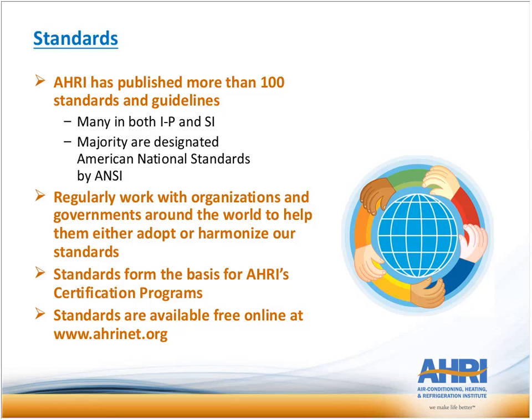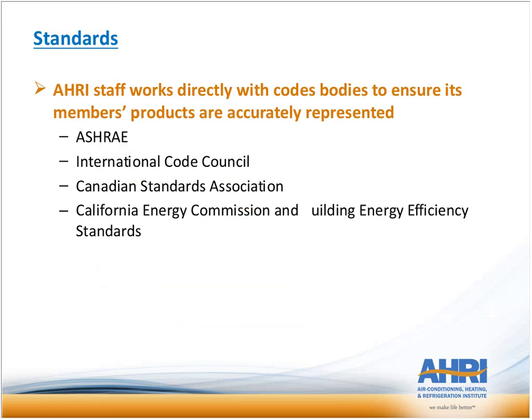Our standards are available free online. We're a nonprofit organization, and anyone can access them. Feel free to do that after this presentation. Just as a sidebar, of course, if we're developing standards, they're going to be used by folks other than just manufacturers and end users.